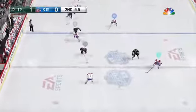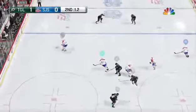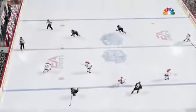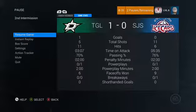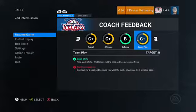Sweden's lugging it along in their own end. Jabbed away by Martin. Chip to Backes. To Mason. We've played two periods here of a three-period game. The best part of the day is coming up.